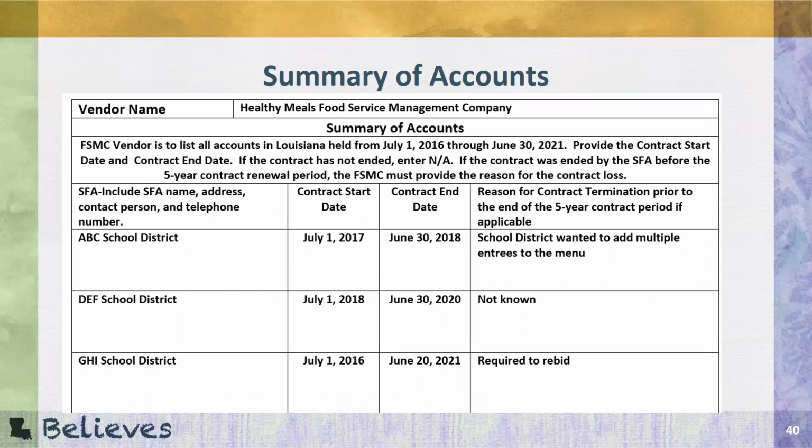Another new evaluation criteria that has been added is lost accounts. Each FSMC submitting a proposal must complete attachment DD, the summary of accounts. The Food Service Management Company lists all of the contracts they have held since July 1st of 2016. The start date and end date of the contract must be included, and the FSMC must include a reason for the contract termination. The SFA should contact all SFAs that ended the contract early. The SFA should include that information when providing the Step 2 documentation to the state agency.